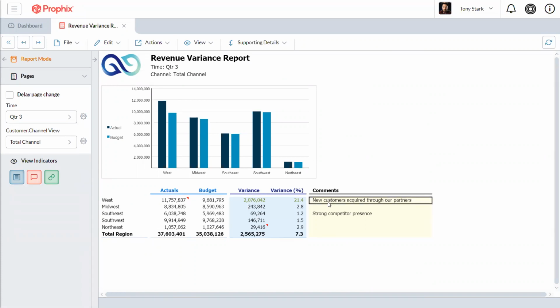New customers acquired through partners. And so that can be data entered in and tied back to exactly this combination of my westerly region, West region in Q3 across all channels of customers as it relates to my variance. You can also embed individual comments into individual cells as well.